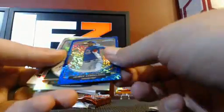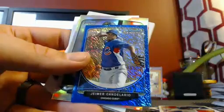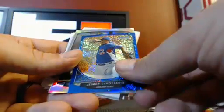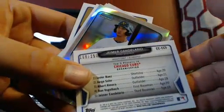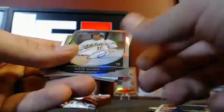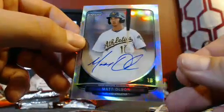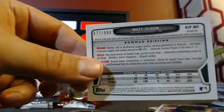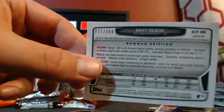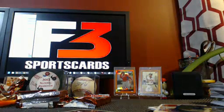Jimmer Candelario, no ink, but a nice Jimmer Candelario for the Cubs. And we got our next hit, guys. And that blue wave is numbered 160 of 250. And our hit's going to the A's. Matt Olson, refractor auto. Nice hit for Charles. The baseball's a Harper. That'd be nice, wouldn't it? Yeah, we still got the baseball left. Olson, 77 of 500. Nice auto refractor. Very nice. Good looking card.